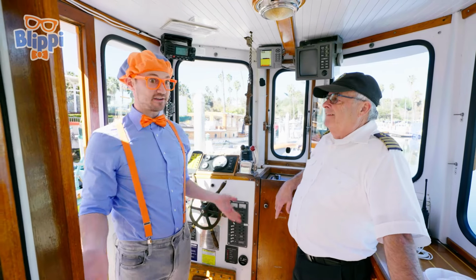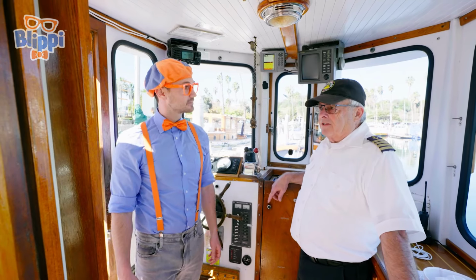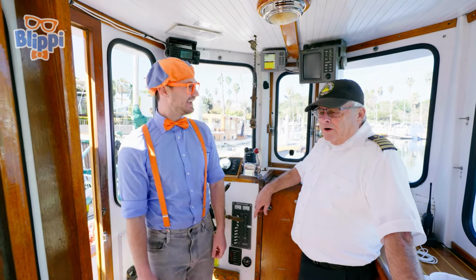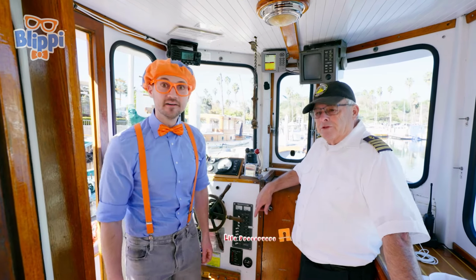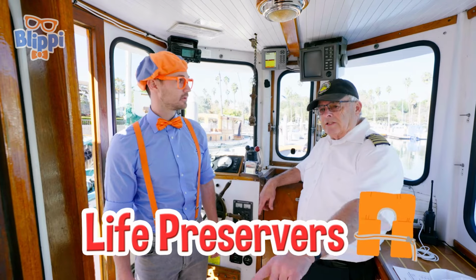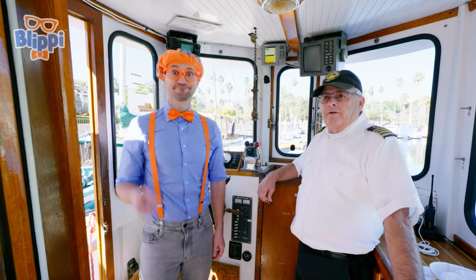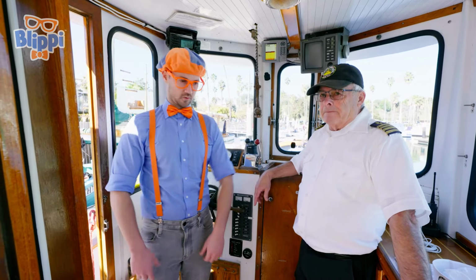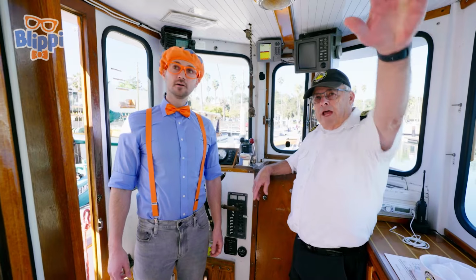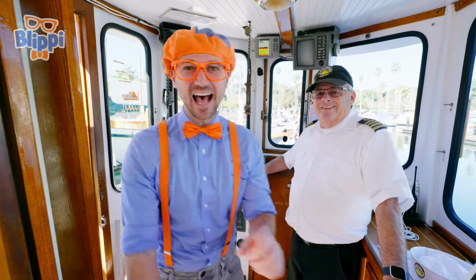Is there any safety things we need to know about? Absolutely. Before we leave, we have to talk about safety. Okay, I'm ready. We are Coast Guard certified to carry 19 passengers. Wow, that's a lot. Children's life preservers are underneath the seats in separate containers. And the adult life preservers are in the large box in the center. Children's life preservers are for people under 90 pounds. And there's also life floats on top of the boat. Are we ready to take it for a spin? I'm ready. All right, let's do this.